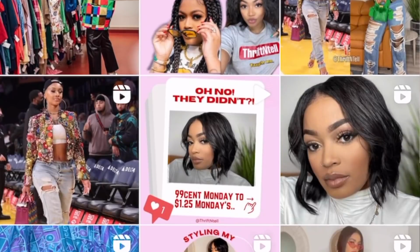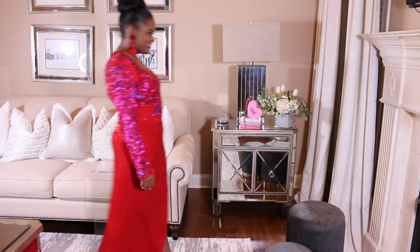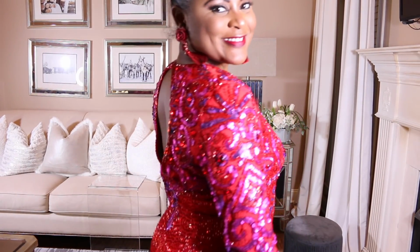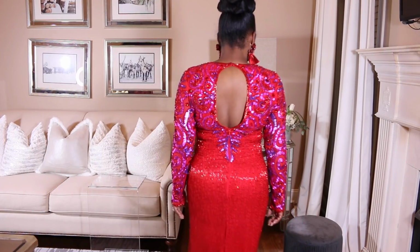I love her creativity. So I definitely made a trip to the thrift store and I found this fully sequined gown. It is so amazing. And if you end up doing something formal, don't walk away from the thrift store. Check it out first, you guys. Because nine times out of 10, when it comes to formal wear, you're not going to wear it again. So try saving that extra money and checking out the thrift store to find something very unique and special. And I absolutely love, love, love this. I might just do a photo shoot in it.